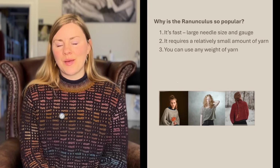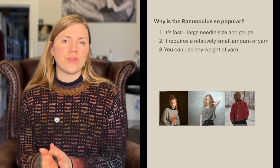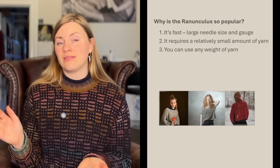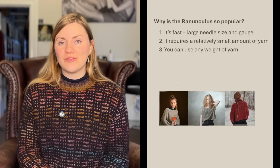Particularly if you're trying to use stash yarn, or if you're the person who picks the yarn before you pick the pattern, so you just find a yarn that you love, and it's any weight and also not that much quantity. For me, when that happens, I think in my mind, well, I could make this into a Ranunculus. And I think a lot of knitters think that way.